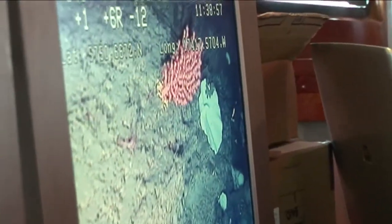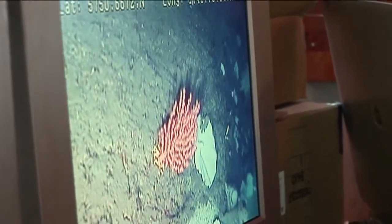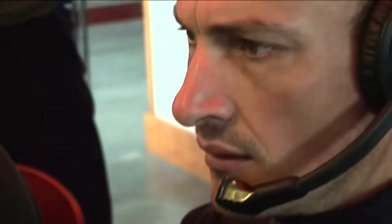Bypass that, go right to that. This is bubble gum. You can get right in on that. Any branch will do. It's coming up another 5.